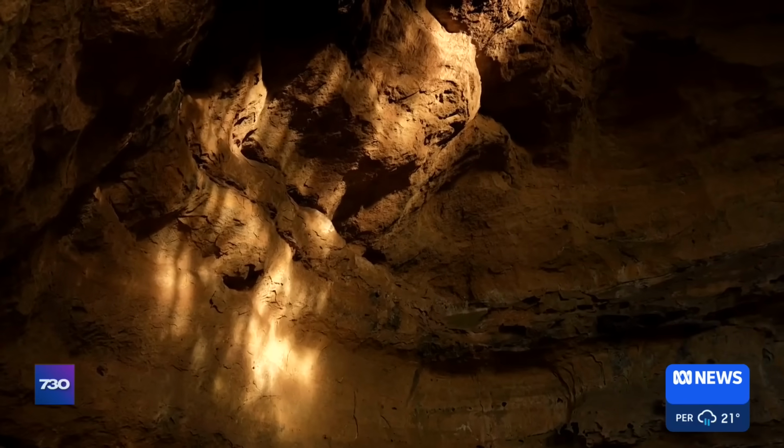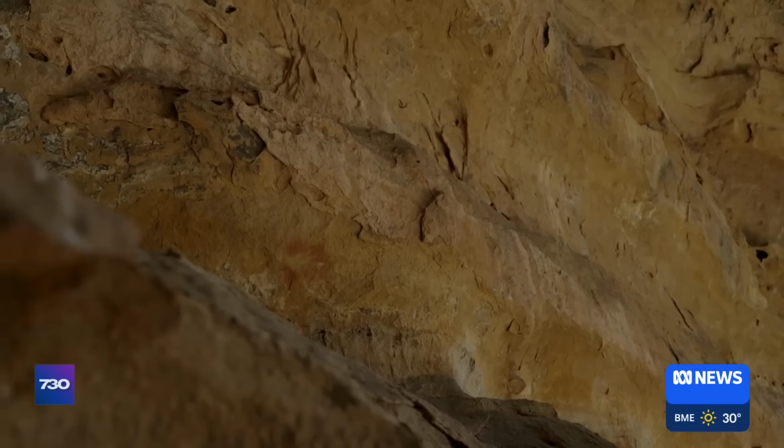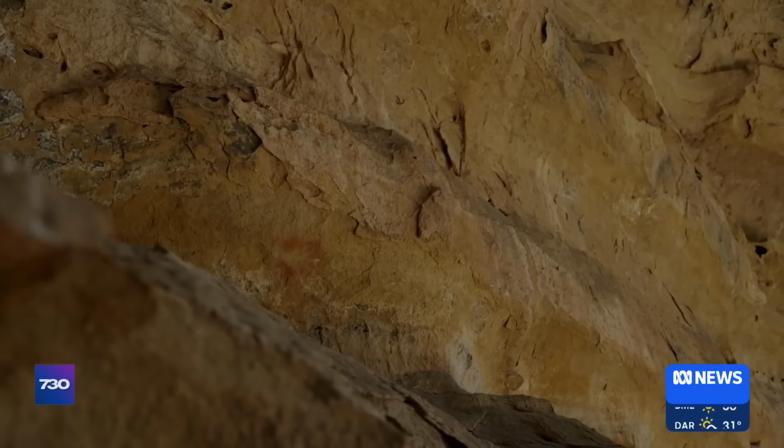These places are not just dots on the map. They're touchstones for history, for relationships with country and law. So they're deeper than what we could even imagine.